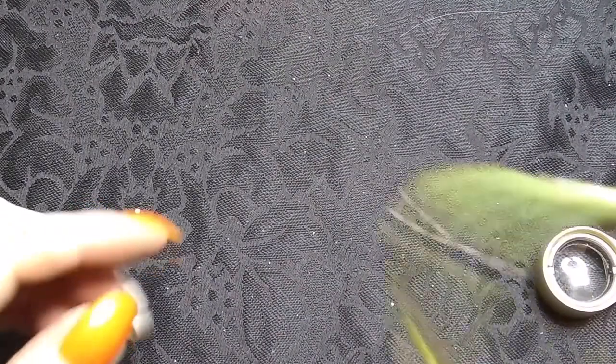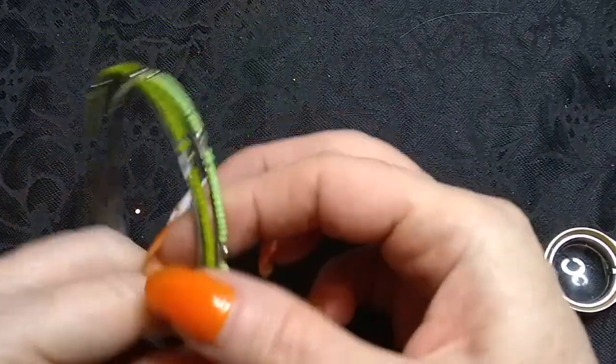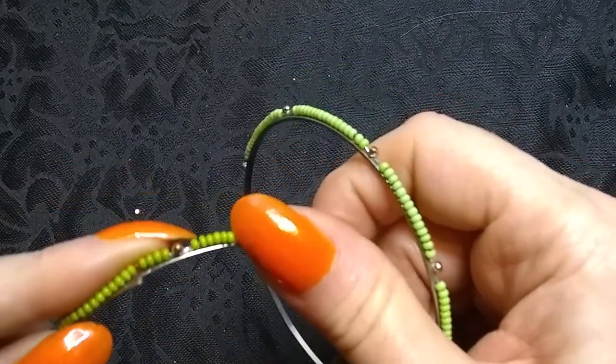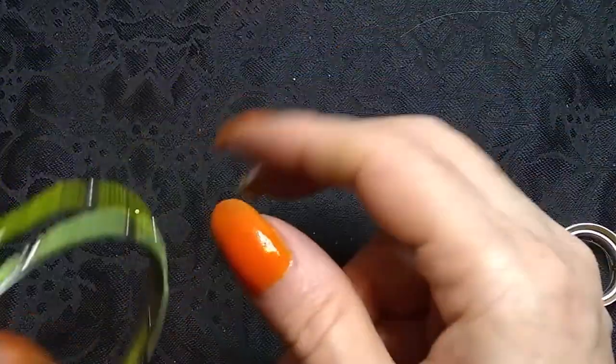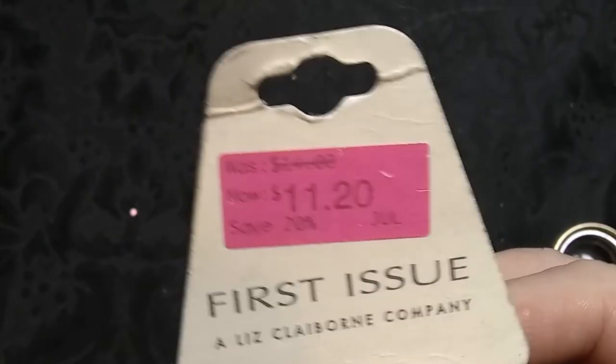Artistic. Here's a pair of these little green Indian bracelets. One's a little bit wonky. These broke. Oh, that's a shame. We're just going to pitch them, I guess. Pitch it. My mother used to say, pitch it.